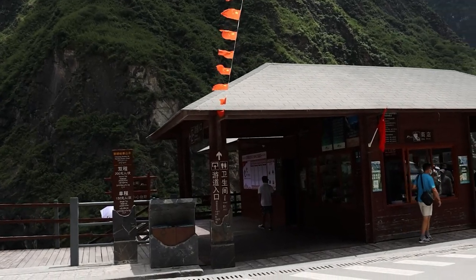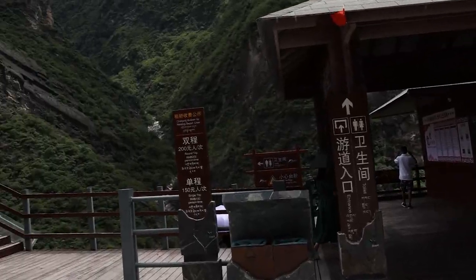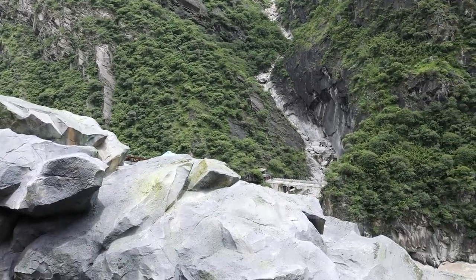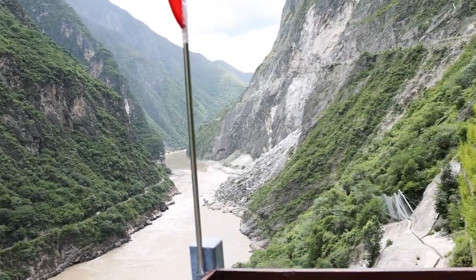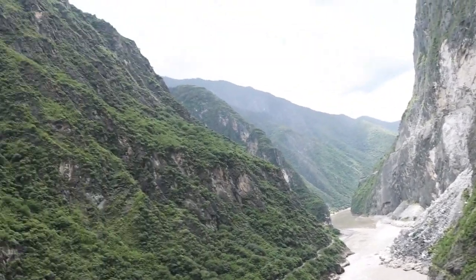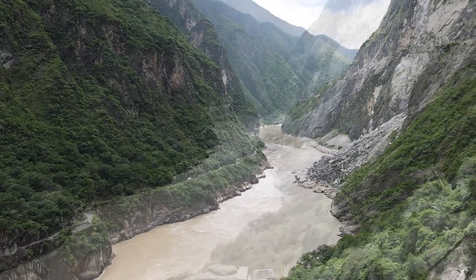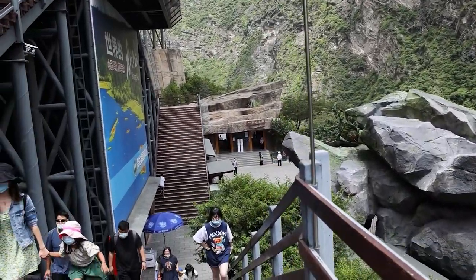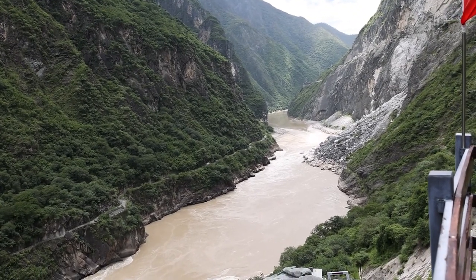So we now arrived at the Tiger Leaping Gorge. It's like a huge valley here and a dam. Let's check it out. It's basically a big dam here, and the river coming down. And beyond here, they're building two huge, enormous bridges. There are so many high mountains here, going deep down to the river. Pretty cool. Reminds me a bit of the Hoover Dam in the US or something like that. Pretty fascinating. And a lot of manpower definitely went into building this. Quite impressive to say the least.